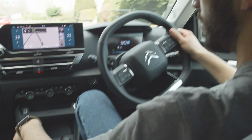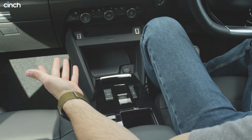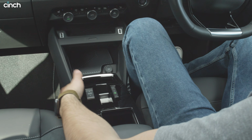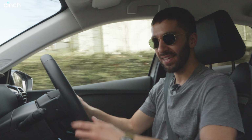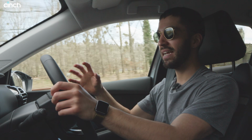You do get drive modes as well. You've got 3 main modes. You've got a normal, and then you've got an eco, which just slows the accelerator down. Again, I don't think you really need it. And then there is a sport mode, but it makes such a small difference to the way the accelerator reacts. I mean, it just sharpens it up only a tiny amount. That, again, you just leave it at normal. This car feels completely at home in its normal setting.